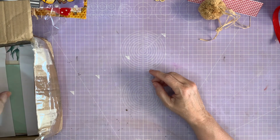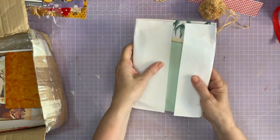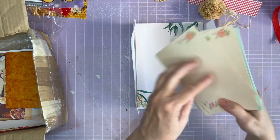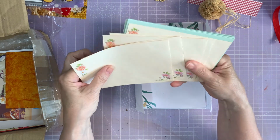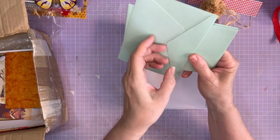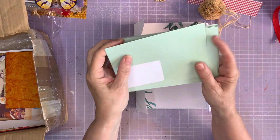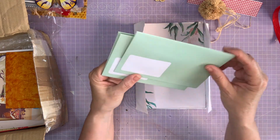Right, so let's have a look what's next. Oh, there's some papers wrapped in a piece of paper. We've got some envelopes. Oh, look at those. They are pretty. They've got little flowers on. Oh, I like those. And we got those there. Oh, they're nice. They're very thick. Oh, such high quality, those. They've got a little address label section there. And they're in a very pale sage green. Oh, yes. I love these sort of things.